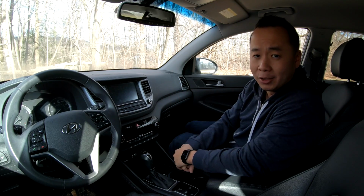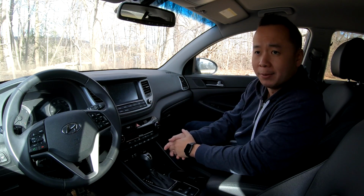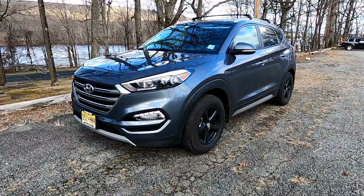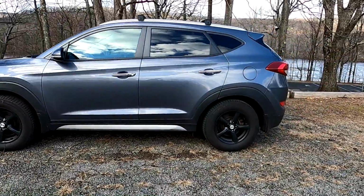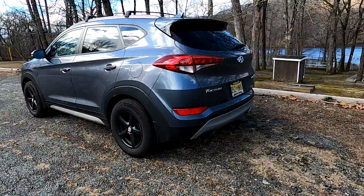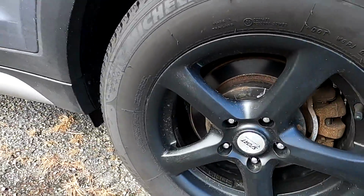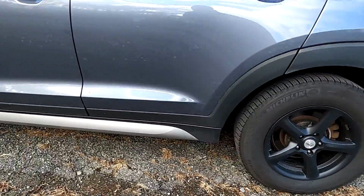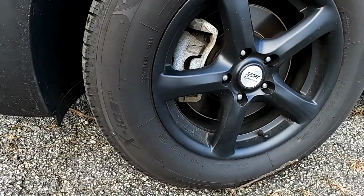And lastly, the last problem that I've had with this vehicle is getting a tire bubble on these 19-inch wheels. I don't have those wheels on me right now because this is currently winter time, so I have a set of winter wheels and tires. But the downside of having a 19-inch wheel, which is the standard wheel and tire if you got the limited trim for the Tucson, is that the larger the wheel, the thinner the tires, so therefore the possibility of getting those bubbles anytime you run over a pothole is very high in a low profile tire.